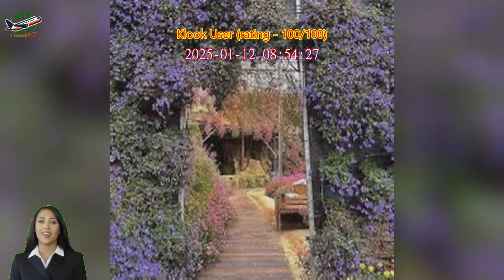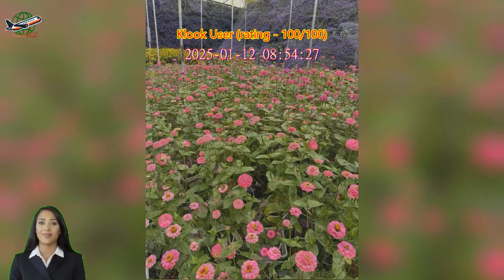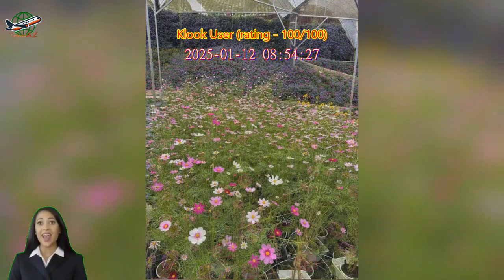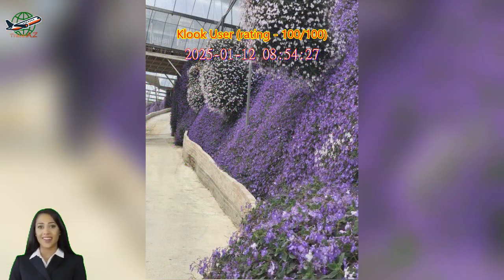Tried the Hilltop Cafe and the food was mediocre, with a lot of flies trying to take a bite of the food. Only recommend the drinks and desserts as they are not too bad and Instagrammable, but a little pricey.